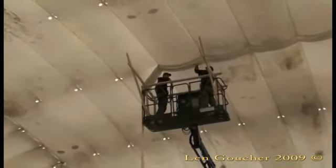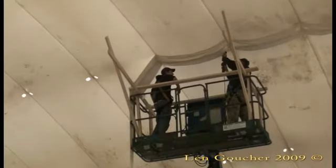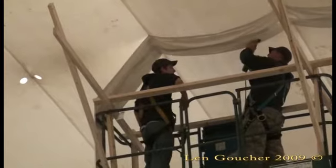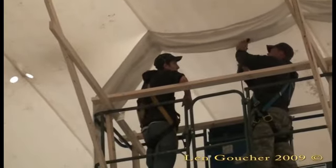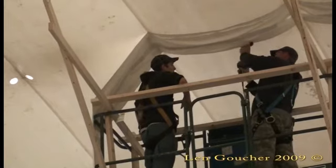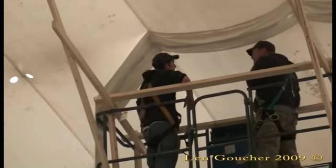Len's focusing now on the process of putting what we call the zipper in the top of the dome. That's a piece of Velcro, and it opens up and allows the insulation to be pulled out through there as we pull the insulation up through the slots or the grooves in the inner fabric of the dome.